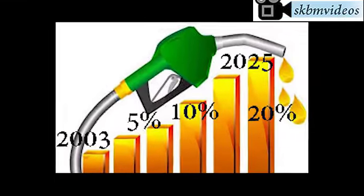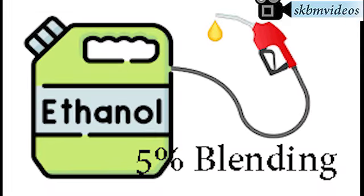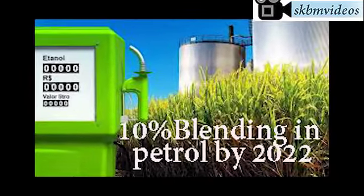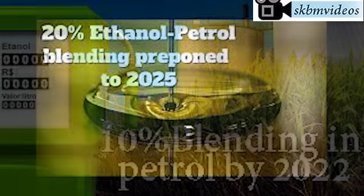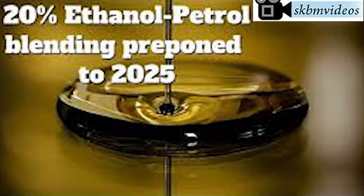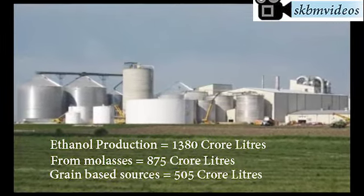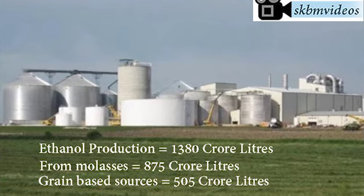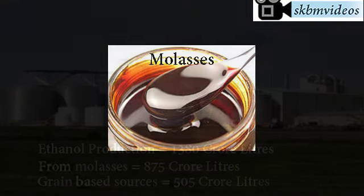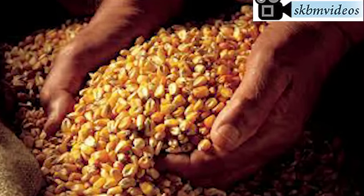India started blending ethanol in petrol from the year 2003 onwards. Started initially with a 5% blending and achieved 10% blending by the year 2022. Now we have set a target of 20% blending by the year 2025. India's ethanol production capacity as of November 30, 2023 stands at approximately 1,380 crore liters, with 875 crore liters derived from molasses and 505 crore liters from grain-based sources.